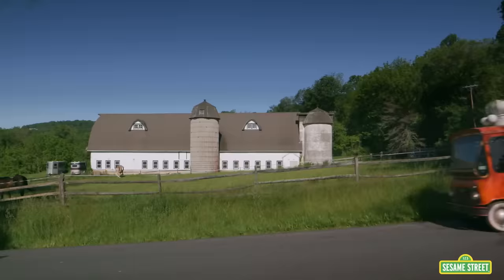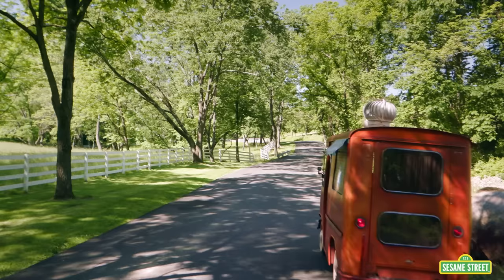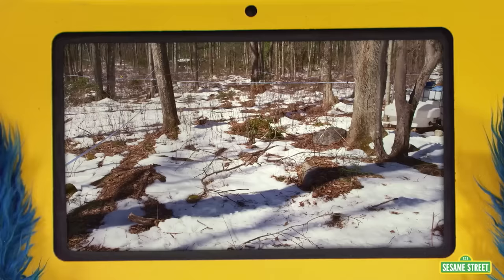Syrup farm. Hello, Mrs. Farmer. We need maple syrup. Can you help us, please? Well, you monsters came to the right place. This is where we make it. Oh, do we have to bring the whole tree home?